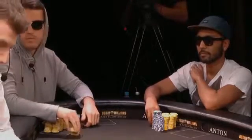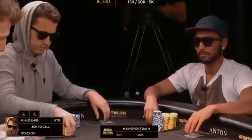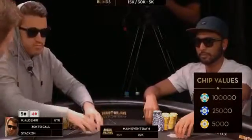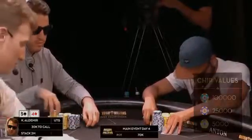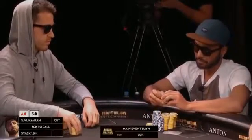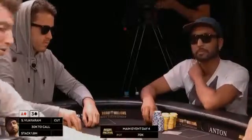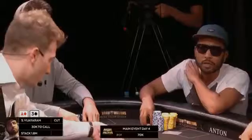I am not sure if there's going to be a redraw at the final two tables. Sometimes in tournaments, there's a complete random reseeding of the field at certain points, like when a new day of play begins, for instance. But a mid-tournament decision is up to the tournament director and the tournament venue, so I'm not sure if Crown is going to redraw players at the final 12 or not.